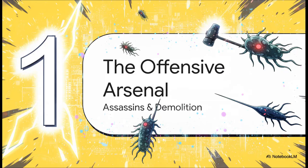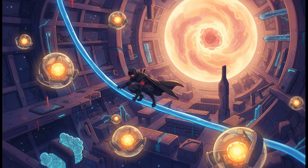All right, let's jump right in with their offensive playbook. We're talking about the direct attacks. These are the bacteria that don't mess around. Think of them as the assassins and the demolition experts of the microbial world. So first, meet the internal saboteur, Corynebacterium diphtheriae. Now, this bacterium's strategy isn't some big frontal assault. No, this is a precision strike, launched from inside our own cells.